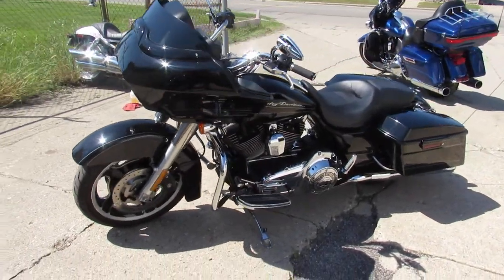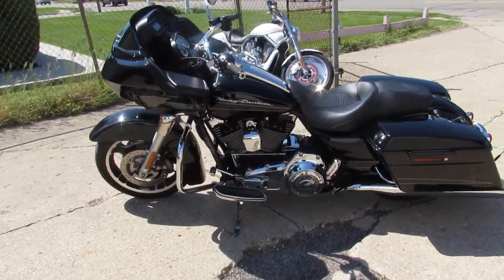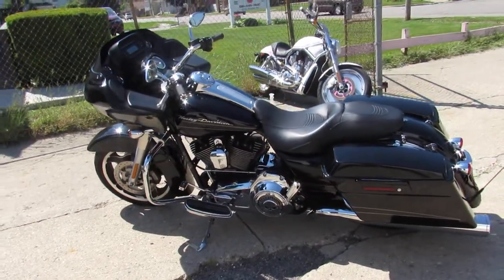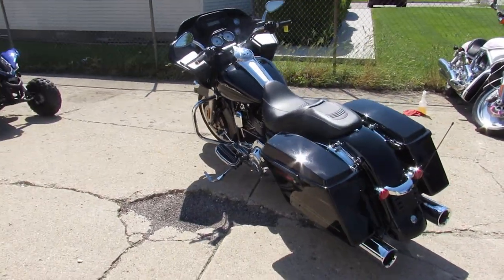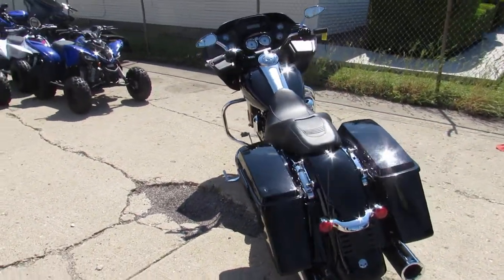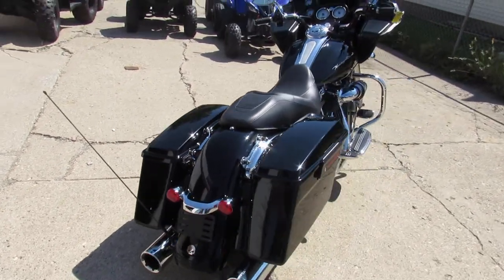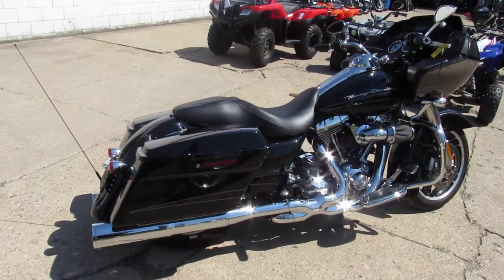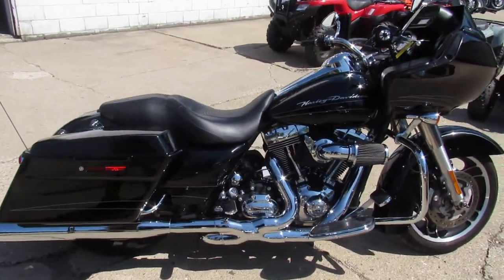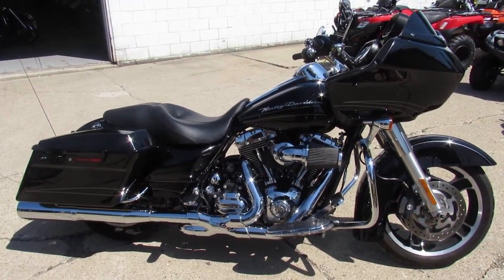This one's a 2010 Road Glide. It's got tons of extras on it, I see. Gloss black paint looks great. Chrome shines like new. It's got the Vance & Hines exhaust, Willie G gas cap, Willie G levers, Willie G mirrors, low profile handlebars, low profile windshield, got the big sucker air intake, tons of chrome. Just been serviced at the dealership, all the fluids have been changed, this one is ready to ride. This is a good looking Road Glide, guys. This one won't be here long.